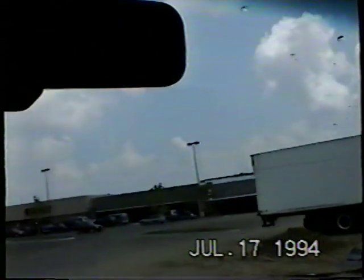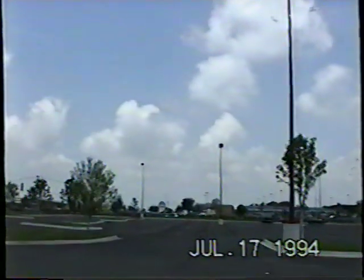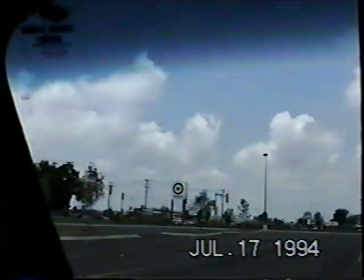Target has just recently opened up, as you can see. There's the Kmart up there that was always there. Here's the new Arby's. This is at 31 and McCollum Lake Road again. That's the intersection right there.